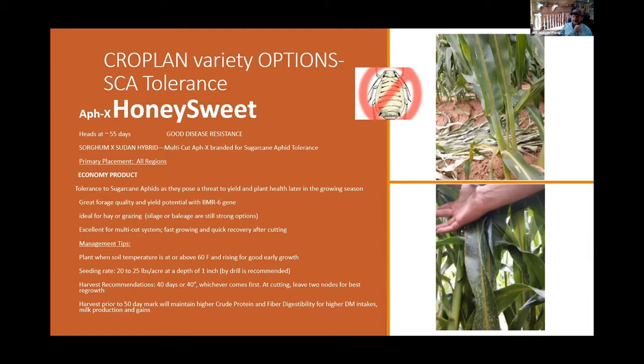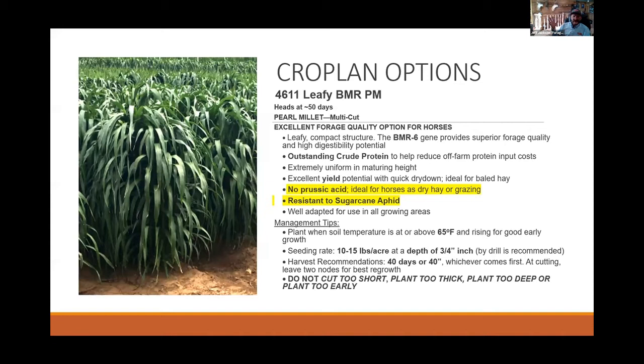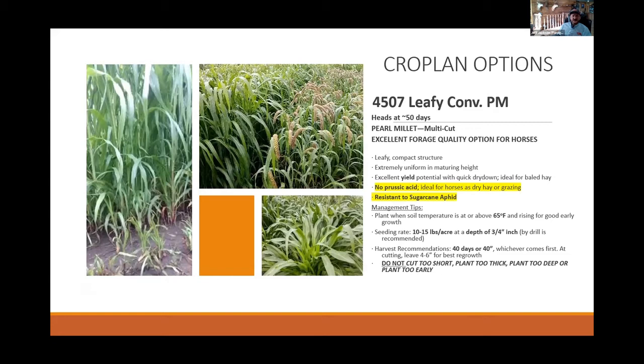The next option is, again, going to fall into the antixenosis, antibiosis platform for sure, probably a non-preferred host here. The pearl millets are basically known as being sugarcane aphid resistant. Again, I like to use the word tolerance because the word resistance means you absolutely never find anything and it's never going to have an impact. But the pearl millets that we offer have sugarcane aphid tolerance properties, so we don't have to worry about those hay products being destroyed with an infestation of sugarcane aphids. Again, there's a conventional option versus a BMR option for pearl millets. So, just a quick run through on that piece.